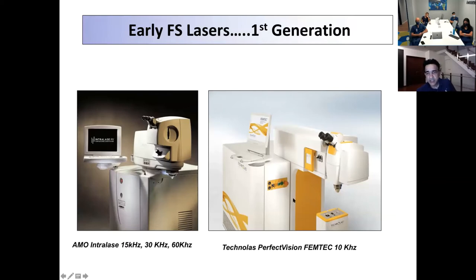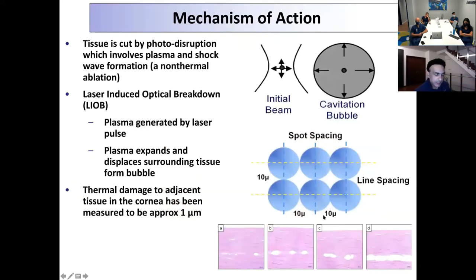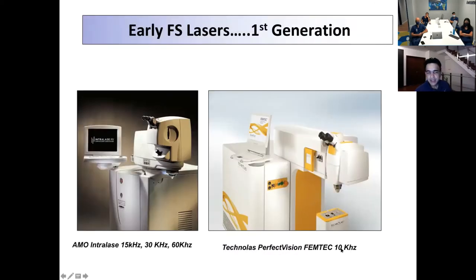The other laser that came onto the market that we were using as well back in 2006 was the Femtec laser. And this was a 10 kilohertz laser. So you can see by the speed of the laser system itself that it's quite a slow laser system. But the big difference between the two laser systems was that the Femtec had a curved applanator, versus the IntraLase, which is a flat applanator.